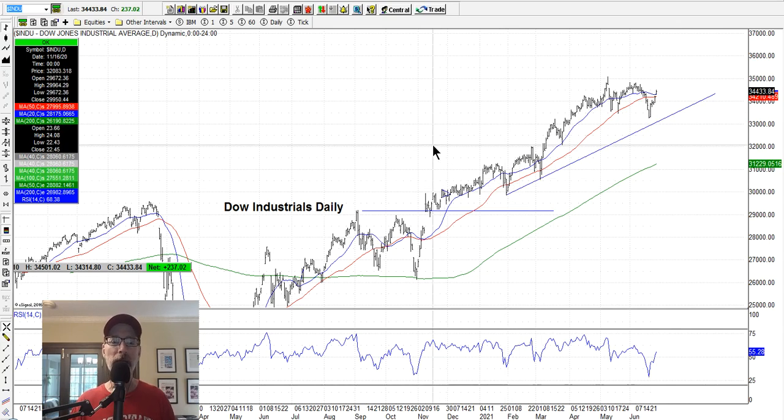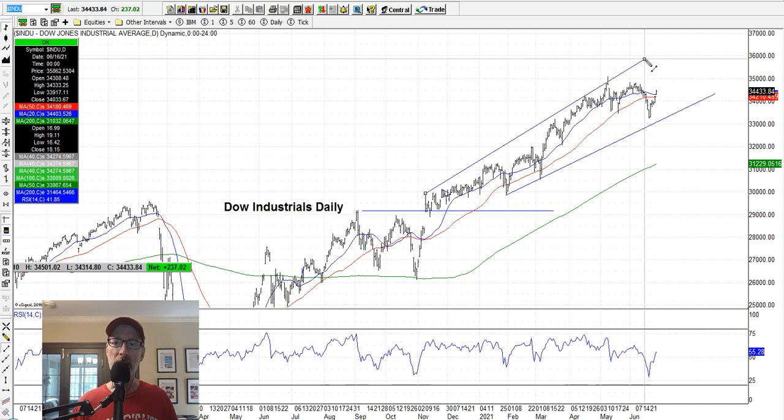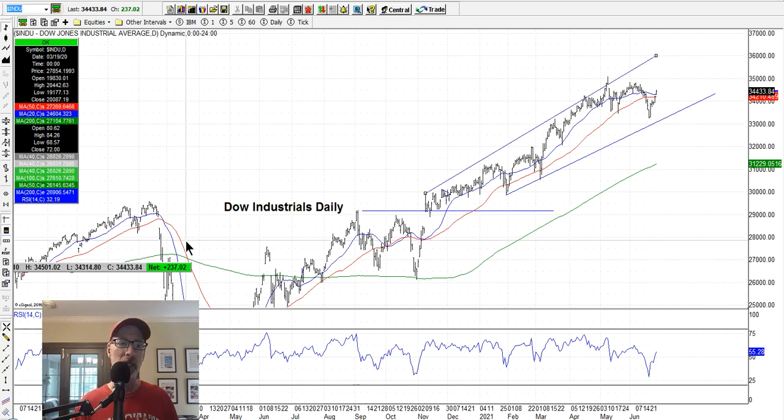There's no black and white. There's no true rules on how to do these things. I chose these points right here; somebody else might choose different points. On the upside, you can connect all the upside dots or price points. You can decide where you want to move the line. Do I want to connect the major points?